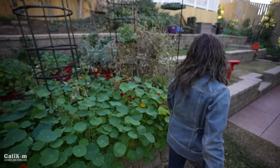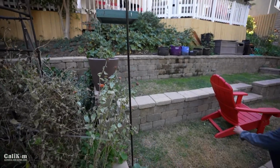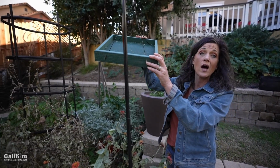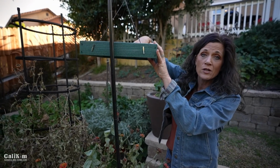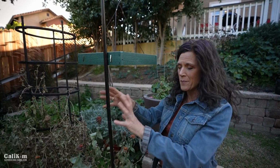A few times Jerry and I have looked out, and the squirrels have been in our bird feeder. A couple really chubby ones just sitting right up here, and in fact the wind has just blown all of our bird seed out. But they like to sit up in here and they compete with the birds for the seeds.